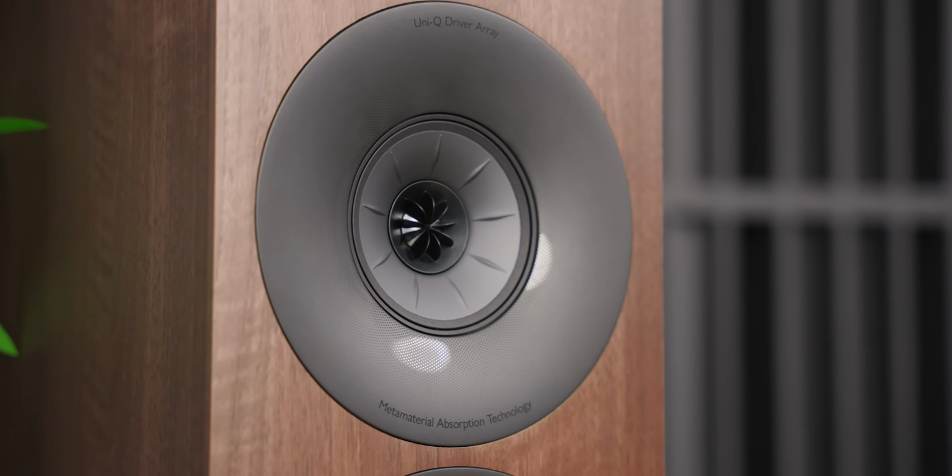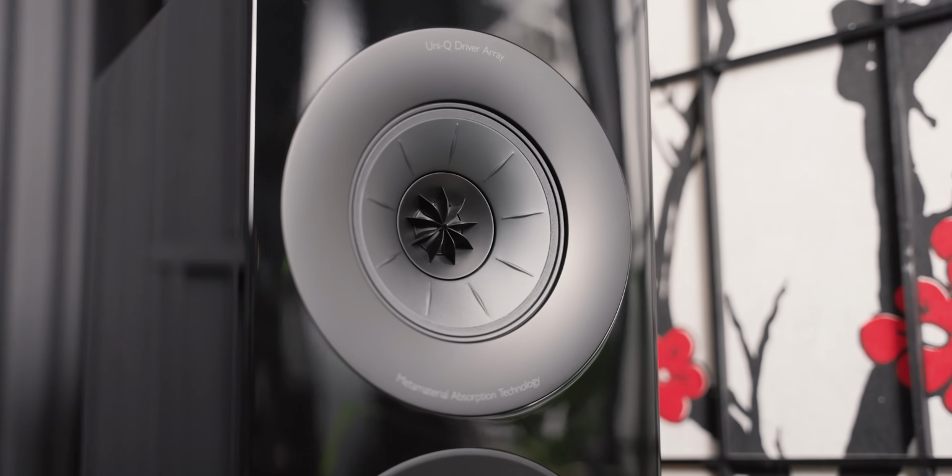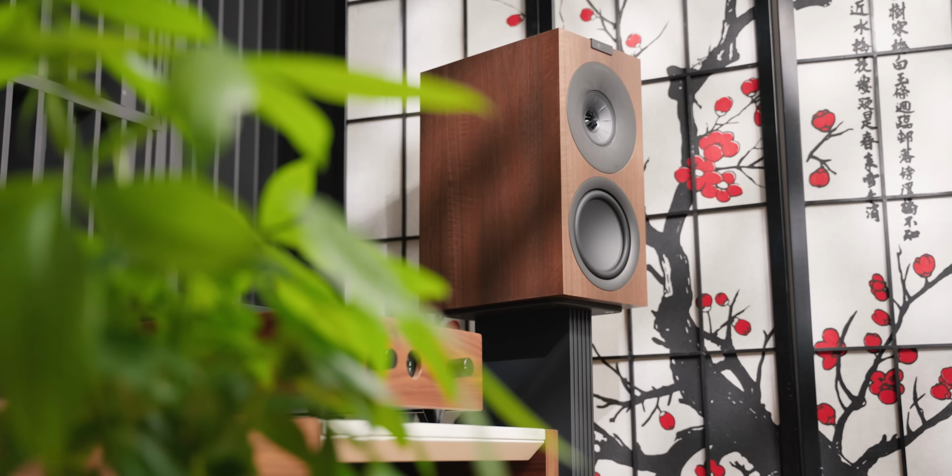And this is advantageous for many different reasons, but one of them is that awesome imaging capability, which means you're going to get dead center imaging with these types of drivers. As well, it's just a matter of fact that both the mid-range and the high frequency are coming from the same point source, which is a really, really good advantage for a speaker to have. It's going to allow for that more coherent sound.